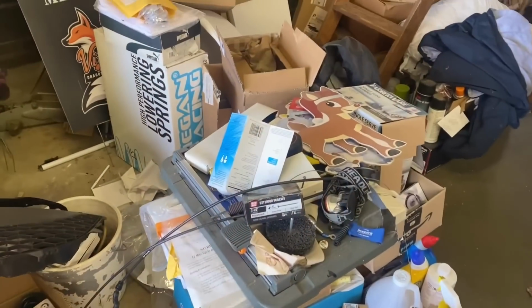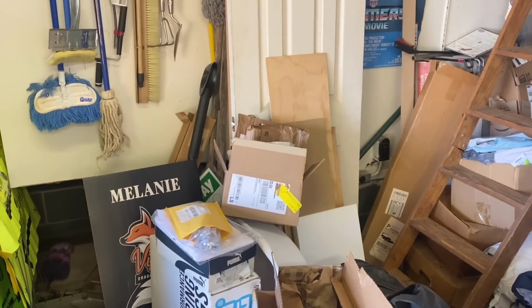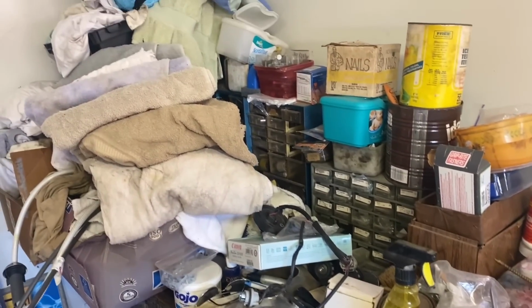Now, this is Hubby's video series, so whatever he declutters, he gets final say. And he wants to work on the area right behind me, by the ladder, by the front door, and this area right over here. And if time allows, we would love to get into that bench right over there, just clearing off the tabletop and getting rid of things that we don't need.